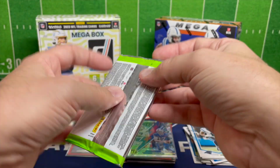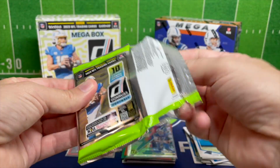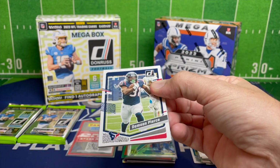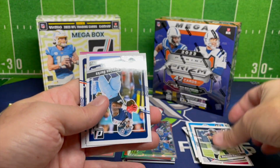But not too bad. All right, three packs left. Full name, pretty good. Like to see something a little bit bigger, but I can't be picky.